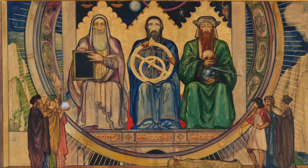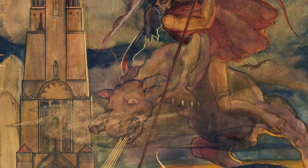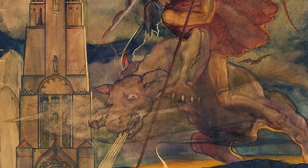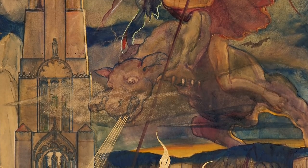Magnin still wanted to convey the influence of Jews on Muslim culture, and so he portrays three scholars. In many ways, these represent the ways in which learning benefited all mankind. The next image is quite unusual because we have a murderous spirit riding a sort of dragon that's breathing fire.